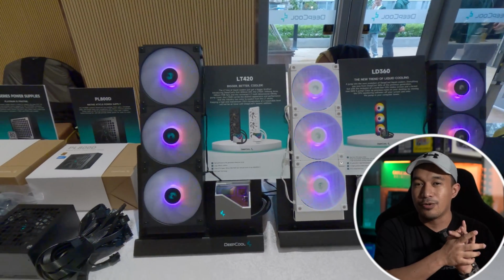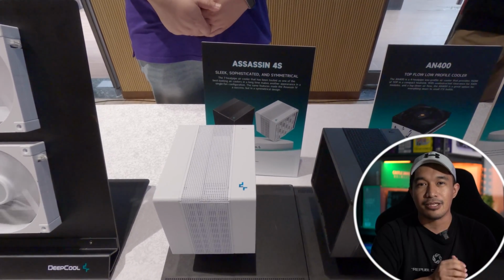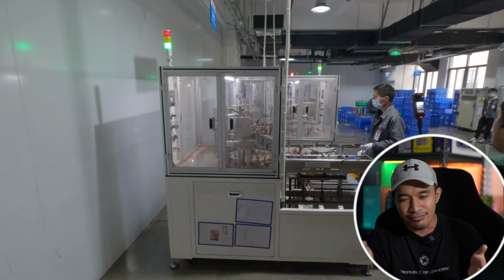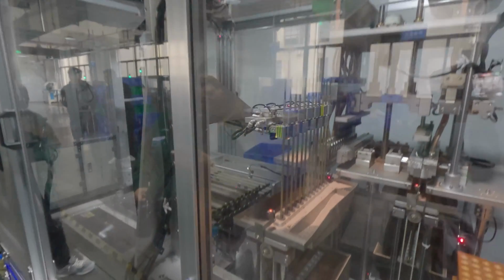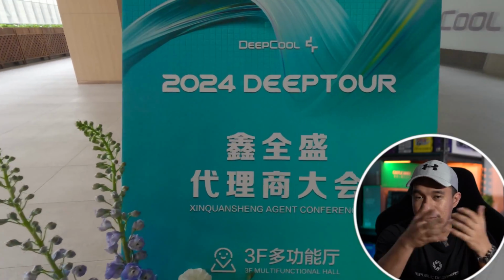Ang dami nilang product line and papaano ginagawa talaga ang mga ganitong klase ng components that we usually see with our components, pero syempre as a finished product na. So nakita natin yung behind the scene. Grabe. Iba talaga yung naging feeling na yung mismong andun ka at nakikita mo yung process. So yes, we go to the factory of Deepcool and grabe yung experience.